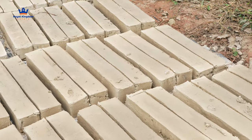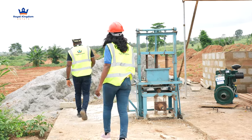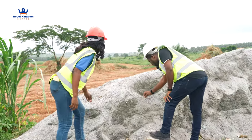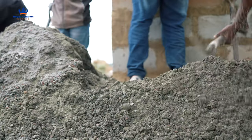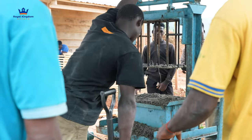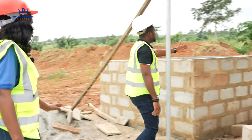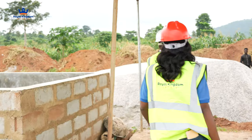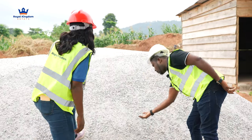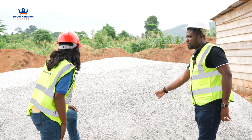Now, let me equally bring you here. This is quarry dust. You realize that it's not just dust, but dust with a bit of rocks in it. These are the things that we are using for production of blocks. I have more here. Come see for yourself. So we check all this. If you have this in your block production, it contributes to the strength. The strength, absolutely.